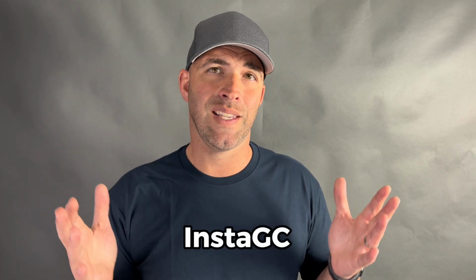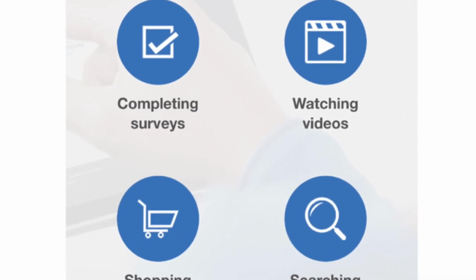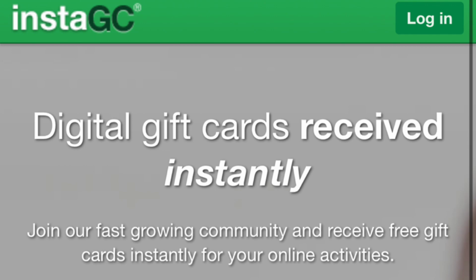It is only, once again, for Android users. With InstaGC, earn points for things you already do online, including watching videos, completing surveys, shopping online, and searching the web. Redeem your points for gift cards, as there have been almost 1.5 million gift cards issued.